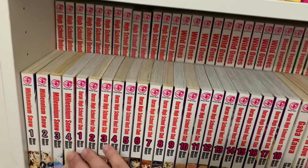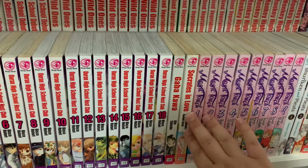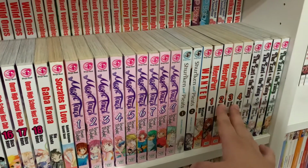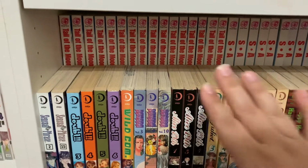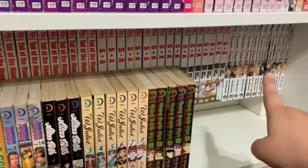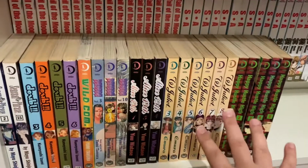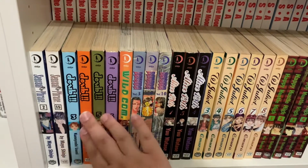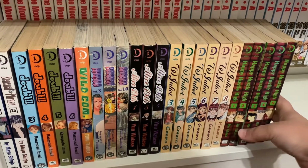Up front here, Millennium Snow, Ouran High School Host Club completed, Gakuen Babysitters, Socrates in Love, Magic Touch complete, Shuriken and Pleats, Wanted, Marie Puri, and The Earl and the Fairy. Very bottom shelf now, I've got Tale of the Moon completed, plus the prequel, Special A, or SA, completed, and then I've got Descendants of Darkness back there completed, and then these I'm still working on, except for obviously Wild Com and Happy Hustle High. So Sensual Phrase, Doubt, Wild Com, Bisara, LS 19th, W Juliet, and Happy Hustle High.